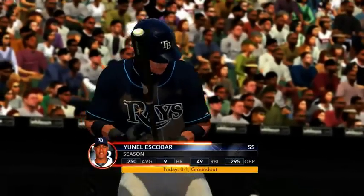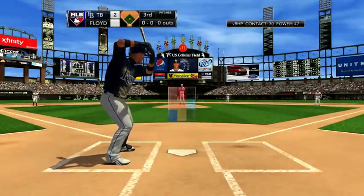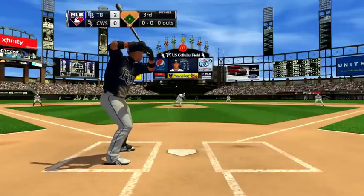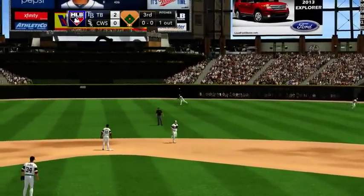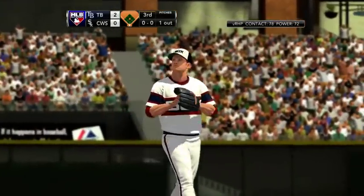And it's Yunel Escobar now. Grounded out his last time up. Yunel Escobar. Here we go. Here's the first pitch. There's a swing and a smash. And it's caught. The play by Diaz. One away. That's about as easy as it gets. He could have caught that one in his back pocket.